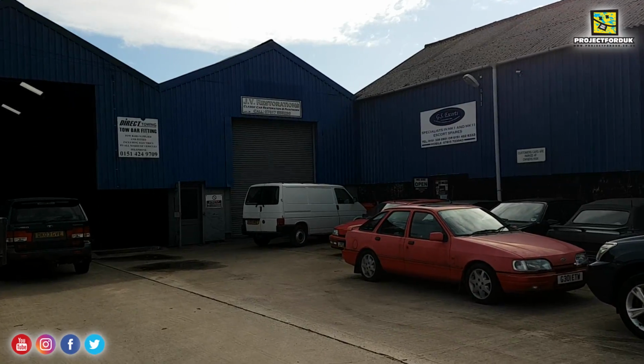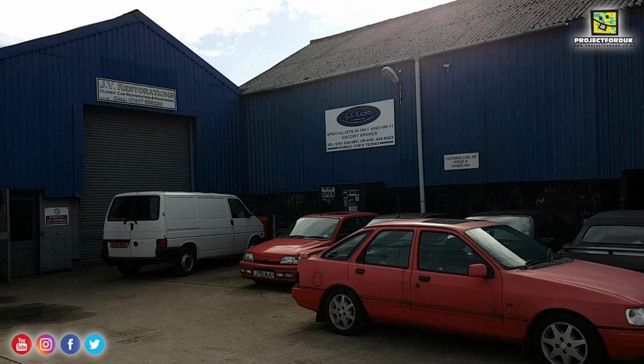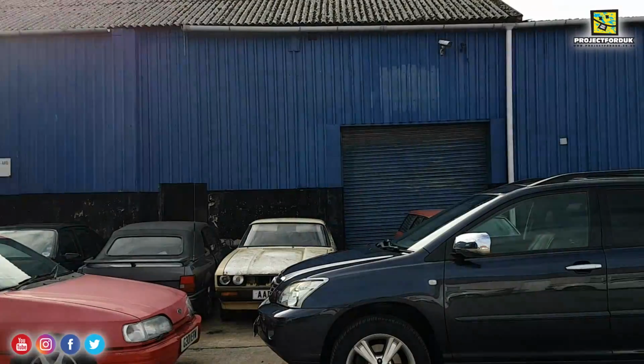I'm sat in the car again, which can only mean one thing, it's another road trip, and today I'm going to GS Escorts in Warrington to get the parts that I need for the Fiesta XR2i. We've just arrived at GS Escorts in Widnes or Warrington, wherever it bloody is. I'm just going to give you a full tour of the place now. Graham's let me have full access to the place. I'm going to go around and show you the cars.